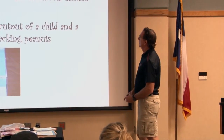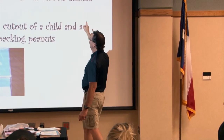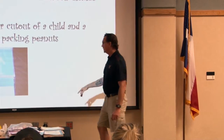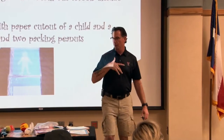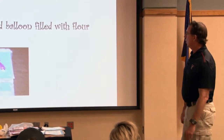My lungs. The wind travels down my windpipe, or the windpipe to my lungs. I breathe in oxygen and breathe out carbon dioxide. Perfect. All you've got is 2 packing peanuts and a little coffee straw to represent that on a little paper cutout. All right. Next is the heart chamber.